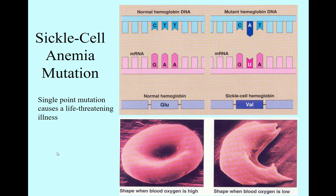So sickle cell anemia is an example of how a point mutation, a single nucleotide out of place, can cause a life-threatening disorder.